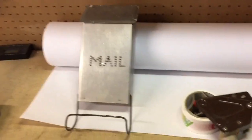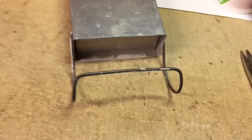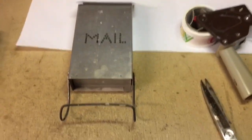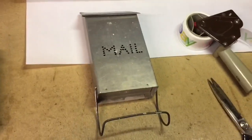Another mailbox. This is a bare metal one. Very lightweight, small, very simple. Does have a newspaper hook on it. It's got a little paint splatter all over it, but I'm sure the buyer can clean that up easy enough. And I found this for 50 cents at a garage sale, and it sold for $25.